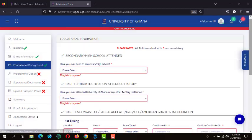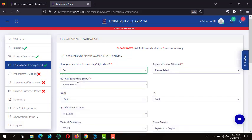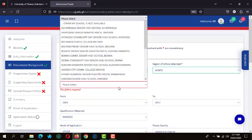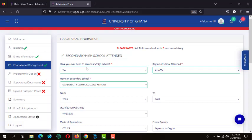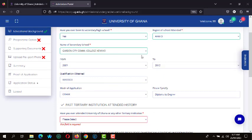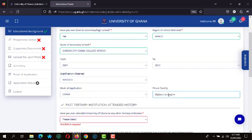So we move on to the educational background category, and the first question is that, have you ever been to secondary school before? I'm going to say yes. The region of the secondary school, I'm going to indicate a region like Ahafo. The name of the secondary school, I'm going to indicate Garden City Community College, Kenyase. And I attended my secondary school from 2009 to 2012. My qualification is WASSCE. My mode of application, I'm going to click on other, and my specification is diploma to degree. So I'm going to enter diploma to degree.